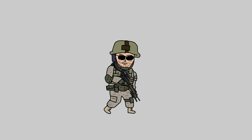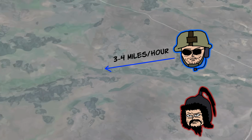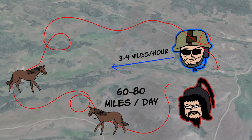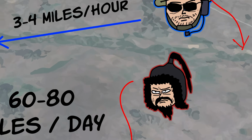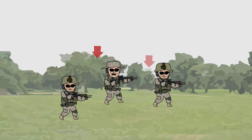Alone on an open plain, they're a light infantry unit with limited mobility, maybe 3 to 4 miles per hour on foot over extended periods, less if they're in full combat load. The Mongols, by contrast, can cover 60 to 80 miles per day on horseback, and in emergencies, by switching between multiple horses, they could push even harder for shorter periods. This means the Mongols fundamentally control when and where contact happens. The Marines can't run away from 10,000 mounted warriors.